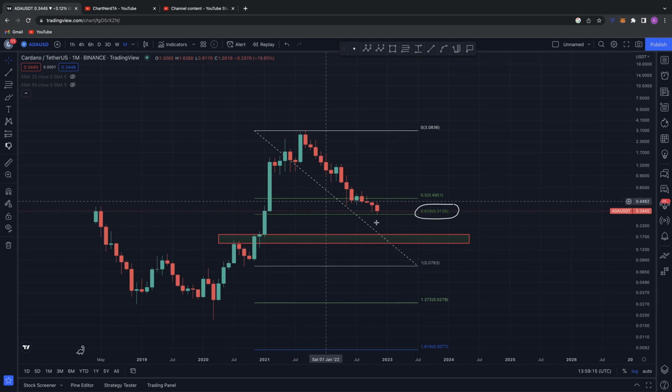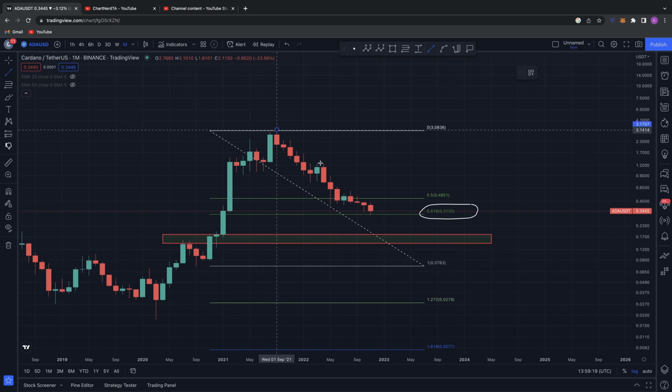Looking at Cardano here, there's one more thing I wanted to point out. Looking here on the monthly time frame, you can see you've got this very strong level of resistance above us for Cardano here. But at the same time, I've been looking at this pattern.